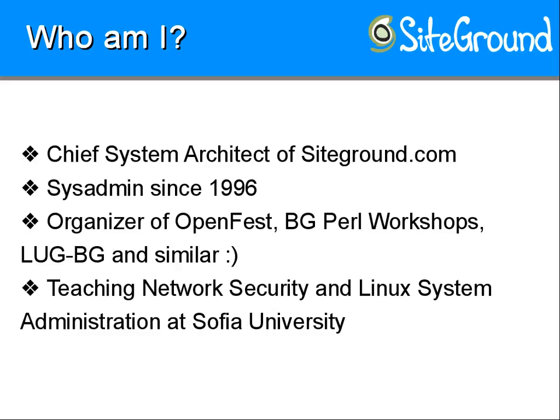In my spare time, I organize OpenFest, which is Bulgaria's biggest FOSS conference, free open source conference. And keep in mind that when I say biggest, it's like 3,000 attendees. It's huge. I also organize the Bulgarian Perl workshops and Linux User Group Bulgaria meetings and attend a lot of other conferences. Except that, I'm also teaching Linux System Administration and Network Security courses in Sofia University and in Software.